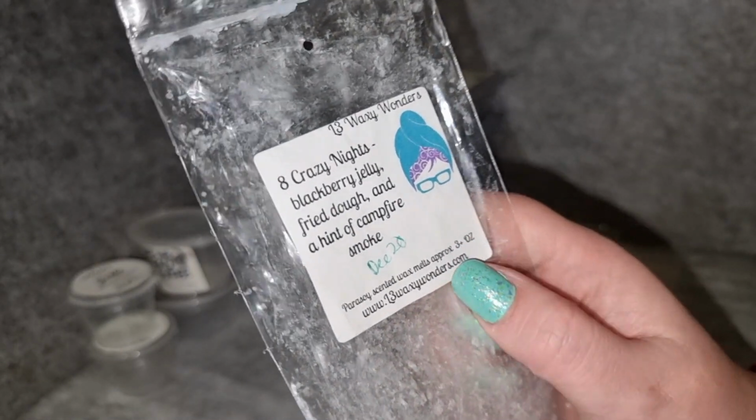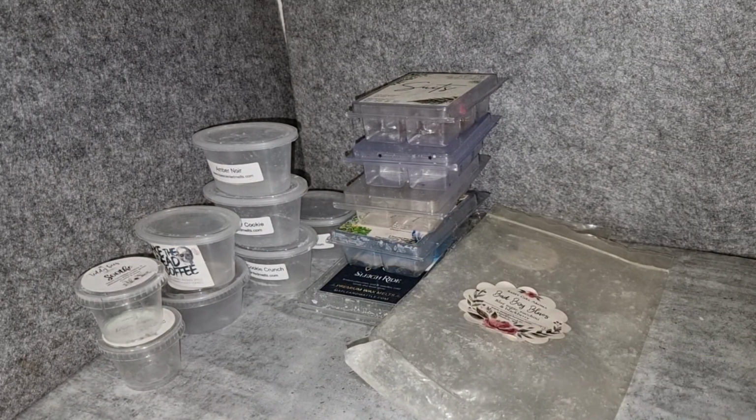L3 Waxy Wonders 8 Crazy Nights, so blackberry jelly, fried dough, and a hint of campfire smoke. This is okay. It's not one I'm crazy about. There's a nice dough note. There's a nice blackberry. Not much of a smoke, really.